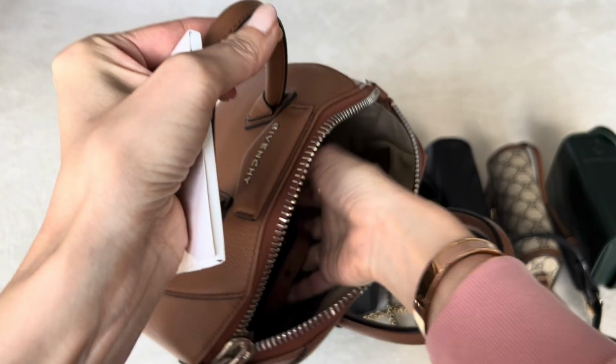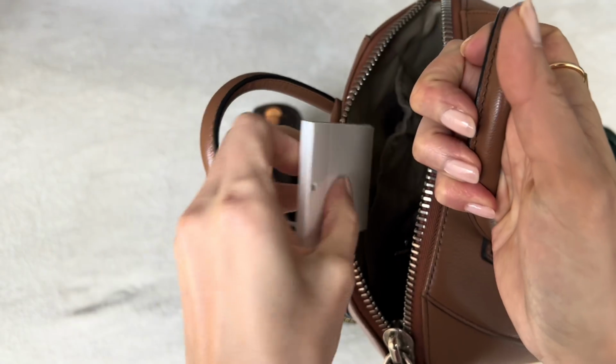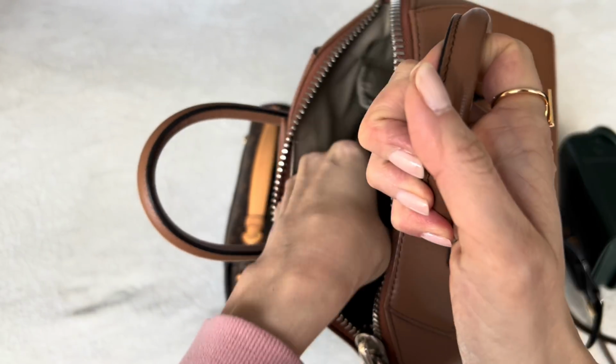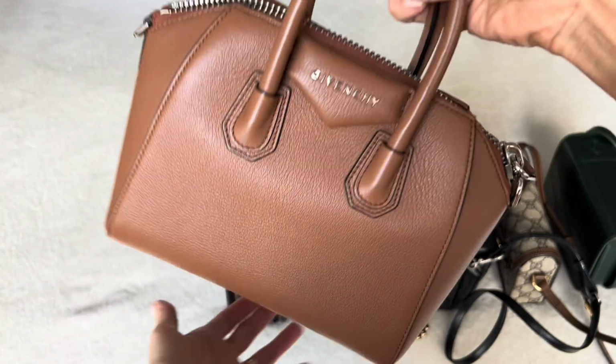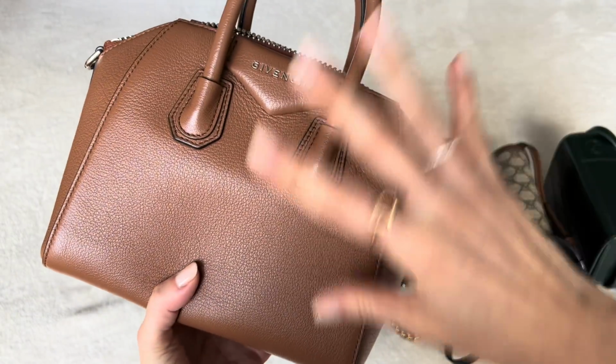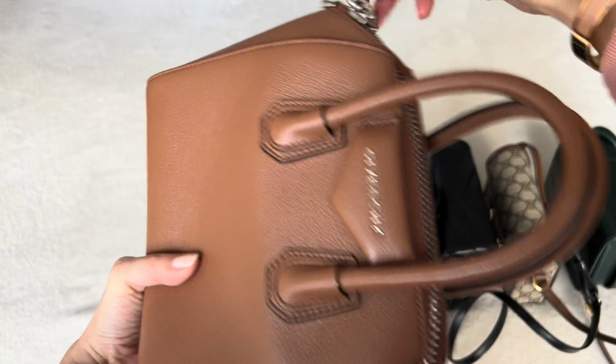But I thought, yeah, I'm going to take a leap. And I ordered it from Neiman Marcus, and when it arrived, I loved it. Exceeded my expectations, which is why, even though I have so many bags of this kind of color, a lot of caramel and beige now, I still really gravitate towards this bag quite a bit.